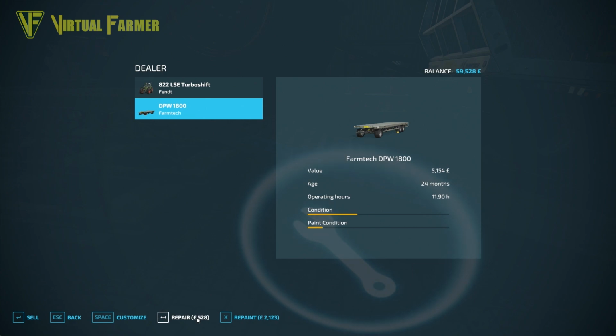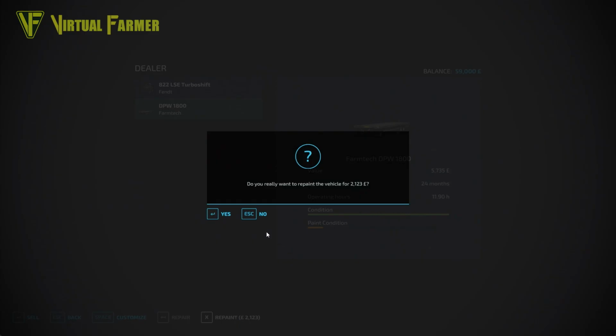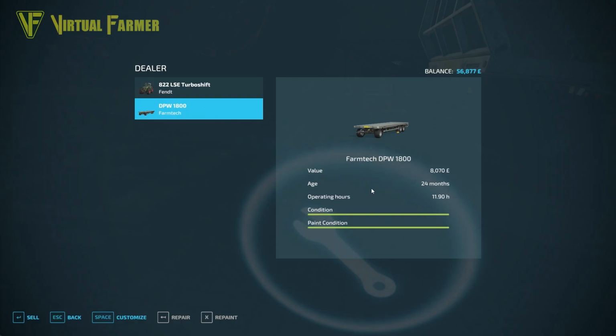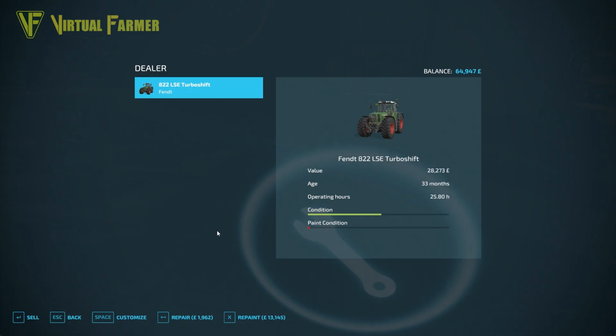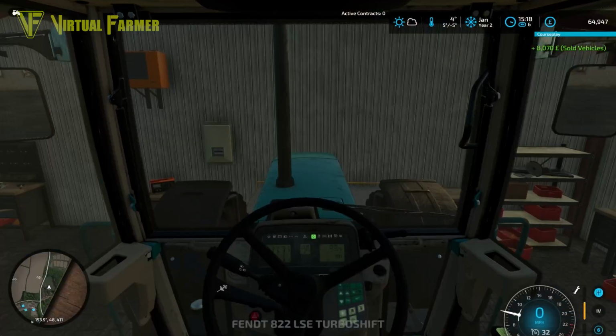We are going to both repair and repaint this because it will increase the value. So repair takes it up to 5,700. Repaint takes it up to, right. It will go up to the cost of doing this, 2,000, so that's 7,000, nearly 8,000 pounds. So we need more than 8,000 pounds after this repaint. 8,070, so not massively worth it. A few extra pounds. Let's sell that though. Yes. And that takes us up to 64,000 in total.